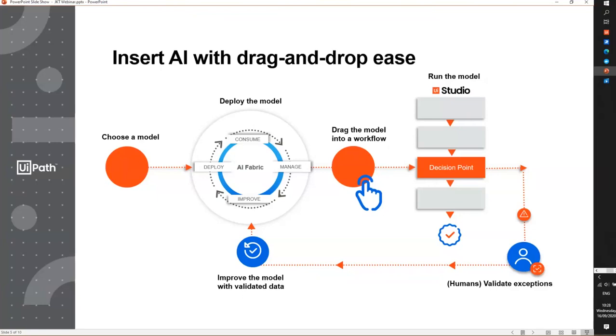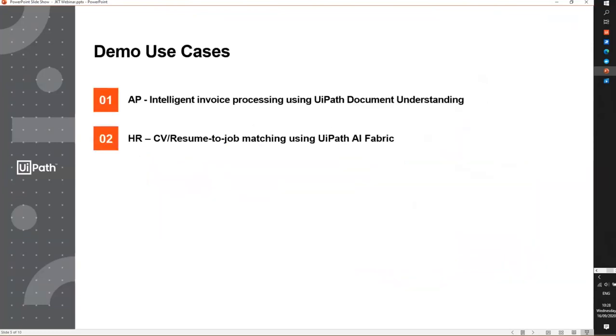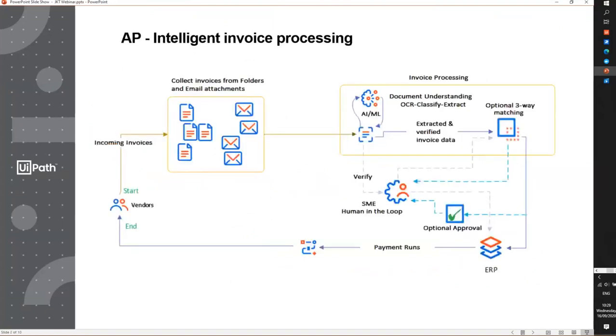And then Document Understanding sits on top of AI Fabric, but it's offered separately in that it's such an important piece when we start to look at invoice processing. So it does get singled out as a slightly separate object in some ways, but that's really the focus of the first of the two demo use cases I want to look at, which is intelligent invoice processing using that Document Understanding piece. And then the second one is more of an HR related use case. So trying to match CVs or resumes, depending on what you call those documents, to the jobs on offer in a company using some of the machine learning models that have been deployed in AI Fabric.